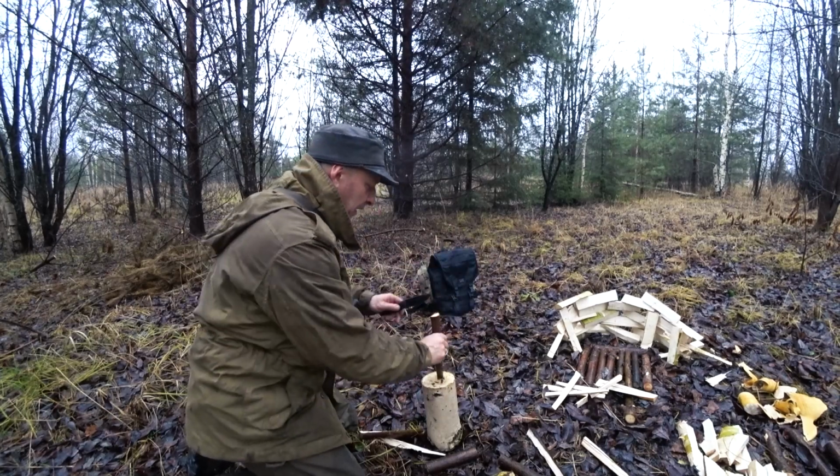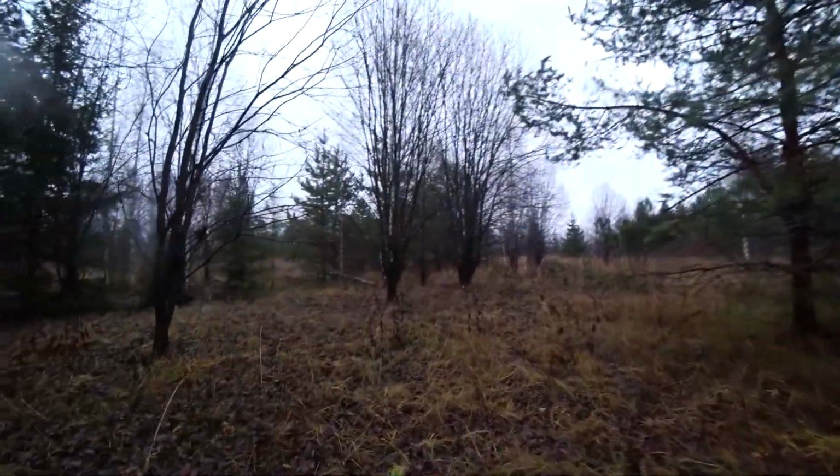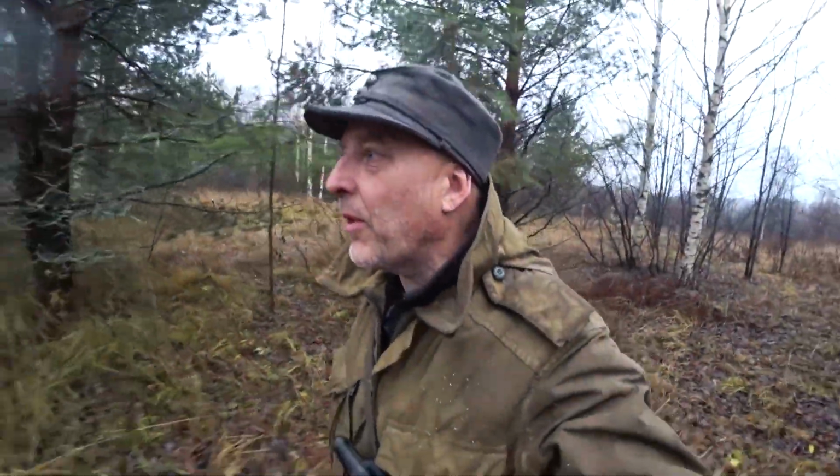Twisted pine. Do we have a spruce around here? A relatively nice spruce which can help us a little bit. It would be awesome. I think we have quite a good size up there. Maybe we have something over there as well. That's the only thing we have going for us here.